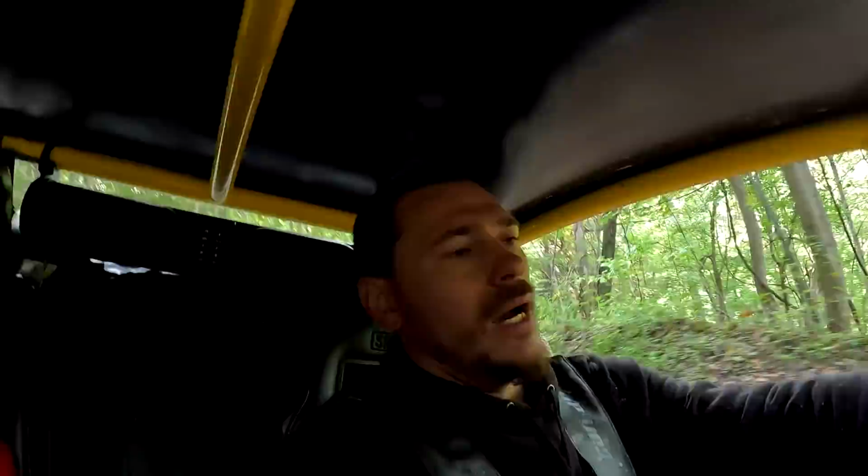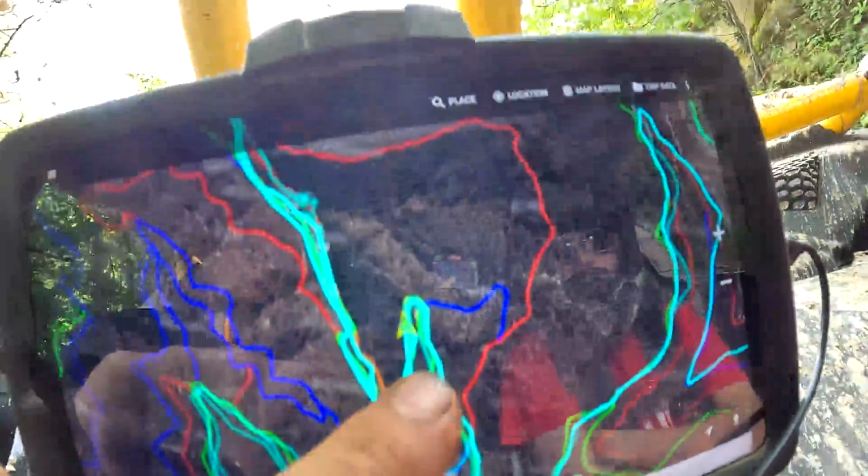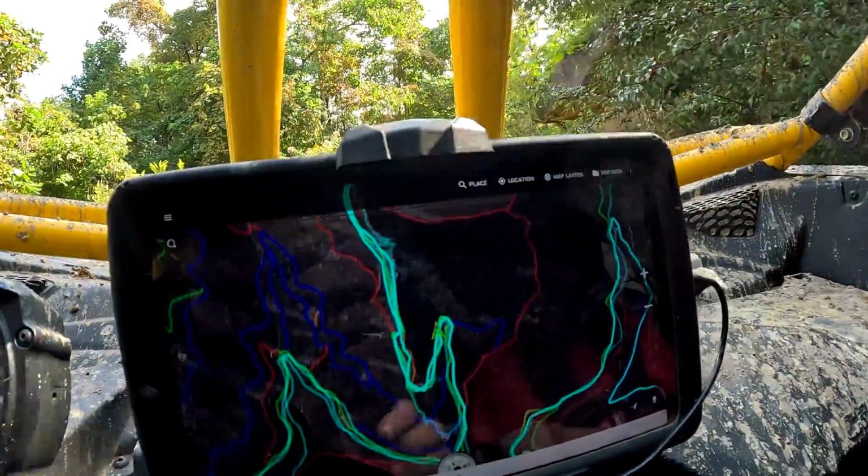Just headed right up the trail from the end of Killing Time to it's like the Middle Rock Garden, Bruiser, and a few other little climbs. We're gonna check it out and see what all is up here. I was told there's a few good rock climbs up in here, so we're gonna go see if we can find them. Right here, where that blue trail is.